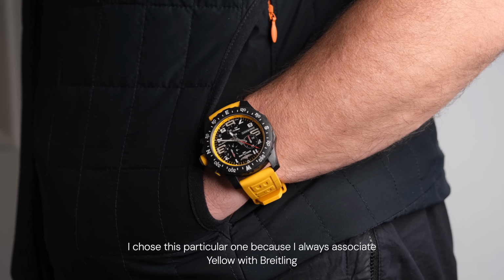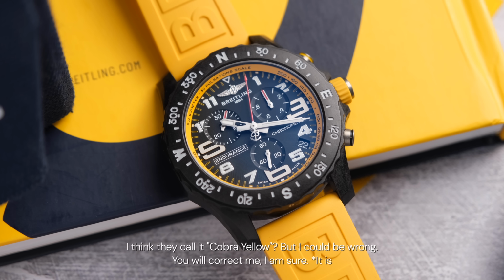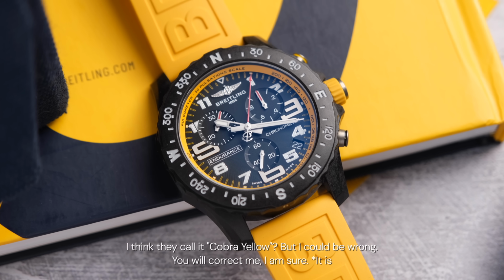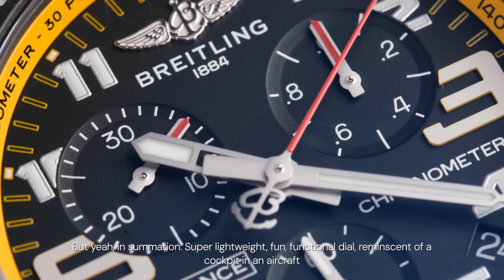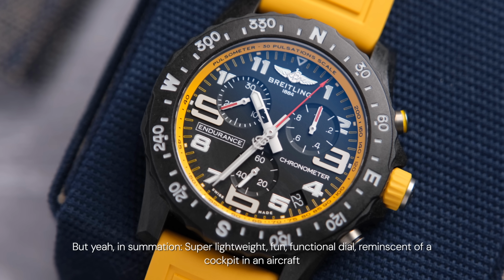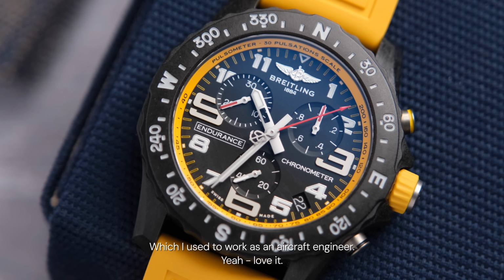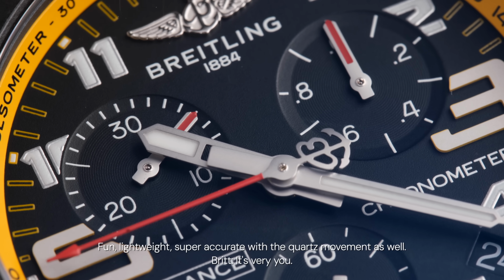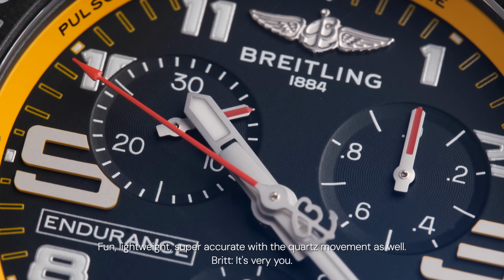And I chose this particular one because I always associate yellow with Breitling. I think they call it Cobra yellow, but I could be wrong. You'll correct me, I'm sure. But yeah, in summation, super lightweight, fun, functional dial, reminiscent of a cockpit in an aircraft, which I used to work as an aircraft engineer. Yeah, love it. Fun, lightweight, super accurate with the quartz movement as well. It's very you. Yeah. Yeah. Thank you.